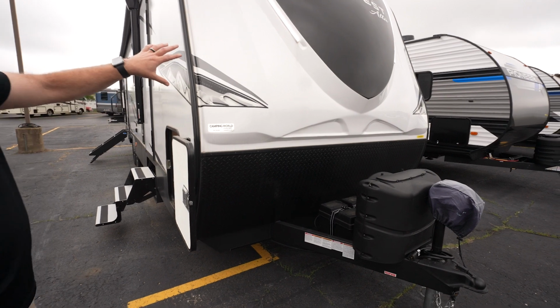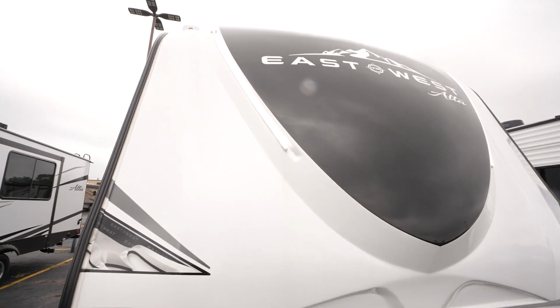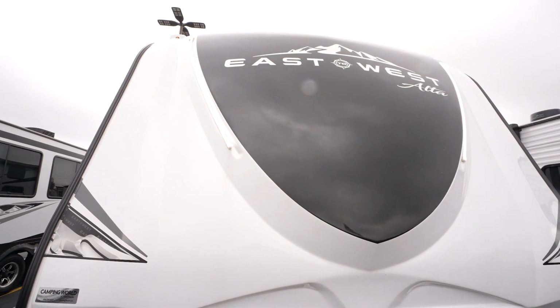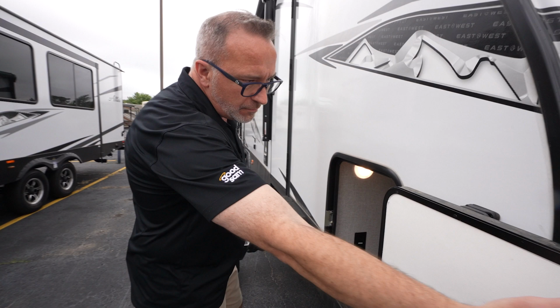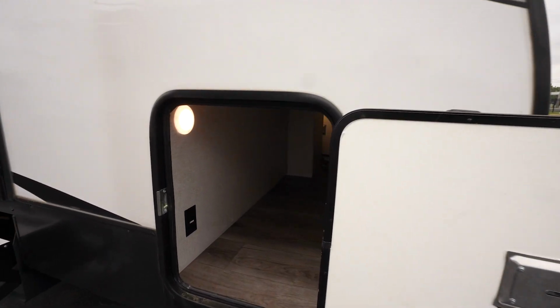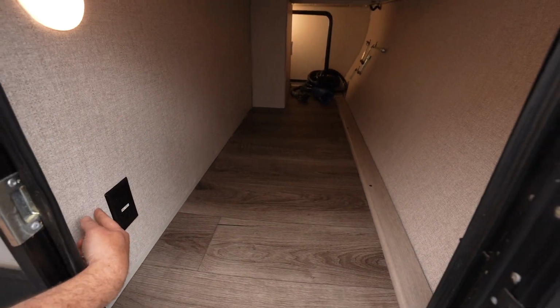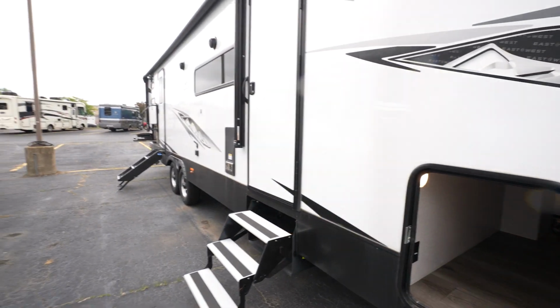Diamond-plated rock guard, but take a look at that fiberglass end cap right here. Running lights, it's got the aggressive profile. It's going to help with the wind resistance. Really do like that. I like the East to West graphics as well. Side opening slam latch baggage doors with the magnetic clasp, and finished off pass-through storage. Got your GFCI outlet there, light here. We'll get to more of that stuff on the other side.